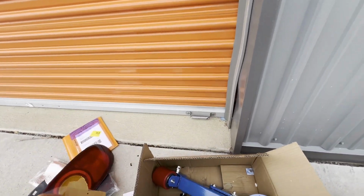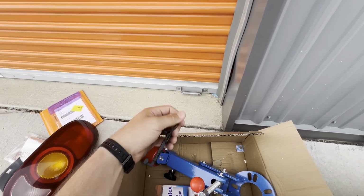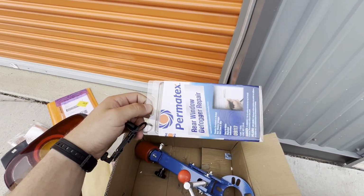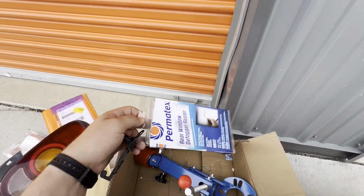New toe stickers for the new bash bar whenever it shows up. I got a hard mount for our transponder so I can mount it properly rather than just zip tying it and praying. And the new window defrost that I put on is peeling up in one area, so I got this to hopefully stick it on there and fix it.